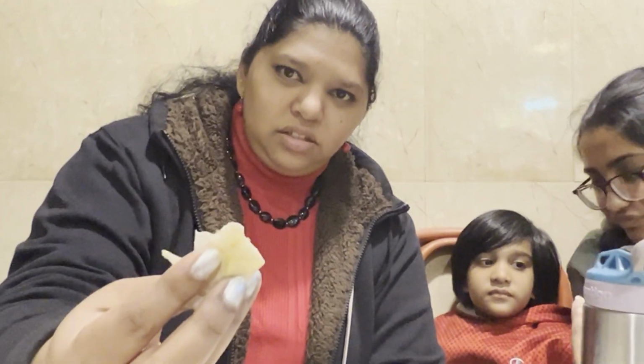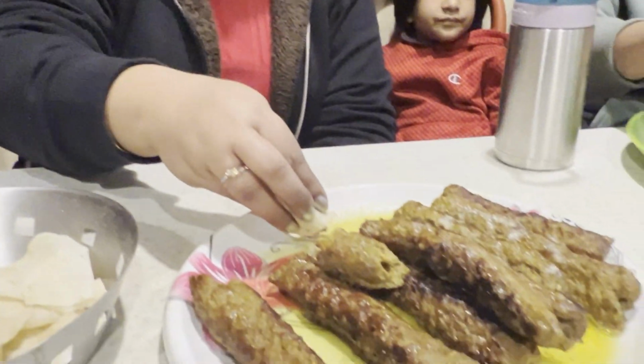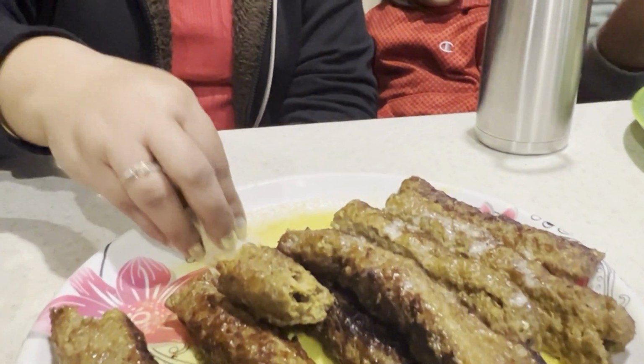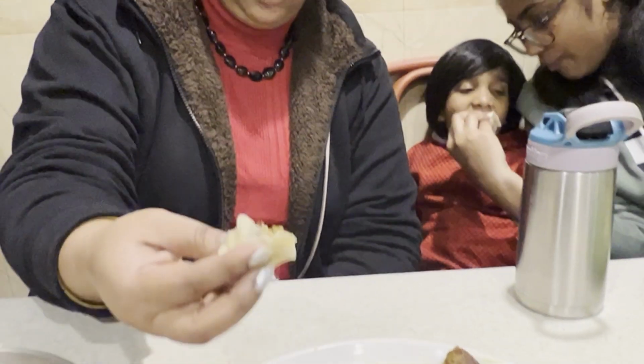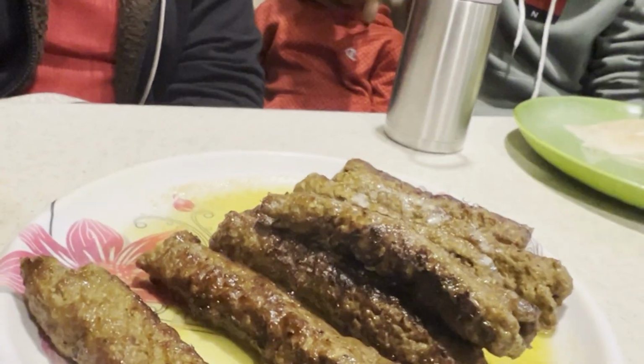Take it like this with the rumali roti. Dip it. Bahut hi bakwas idea hai rumali roti ke saath. Roti. Dip it in the butter like this. And eat it like this. You just take it just like that. Bite it. Eat it.